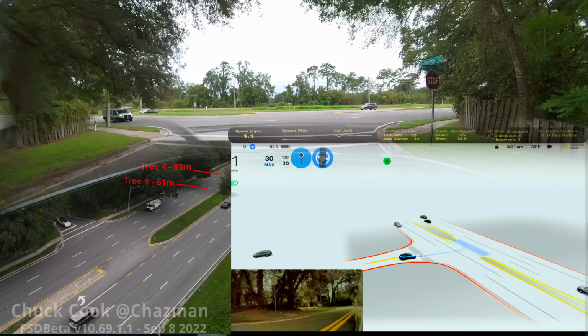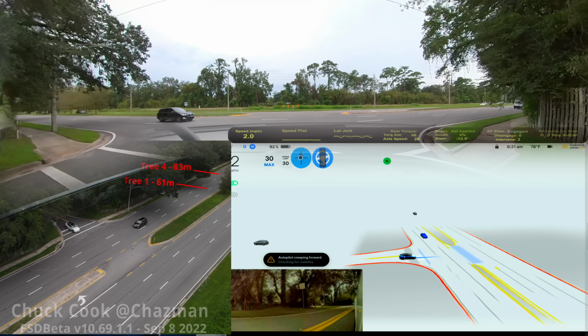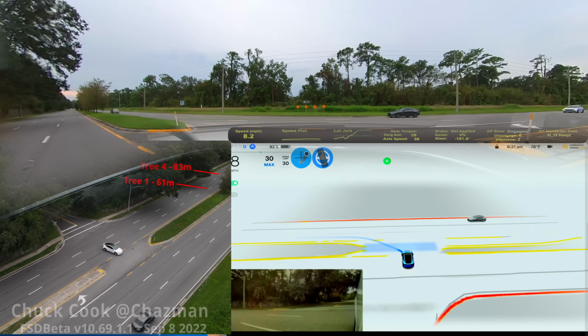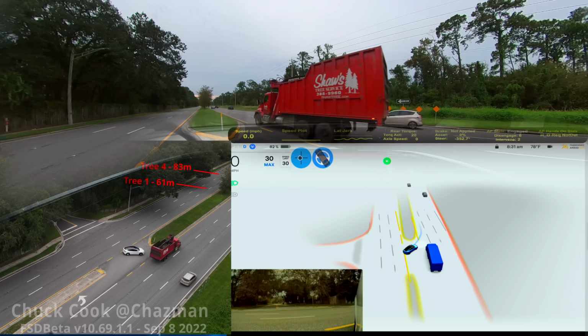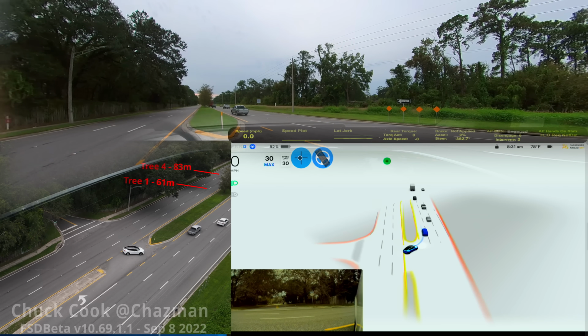Wow, what an exciting set of scenarios we've seen today. Okay, here we go again. Oh, look at that. Oh, wait, this one. We finally got to wait from the right. So it should use its median logic and wait in the median here. Okay, it feels like it's sticking out a little bit still. It can't go from the right.